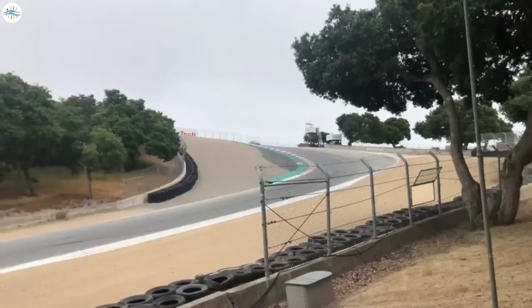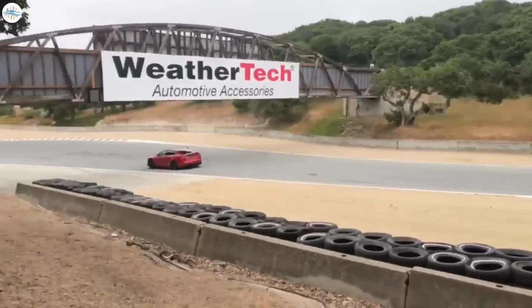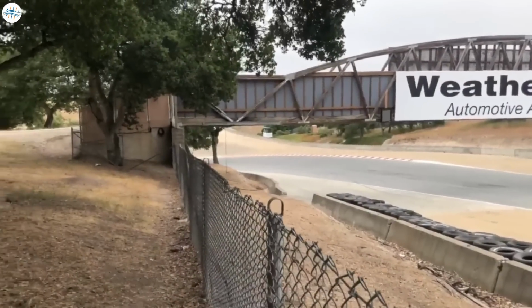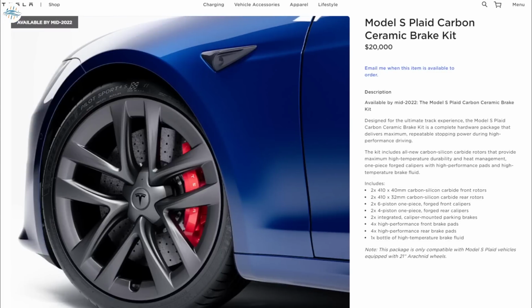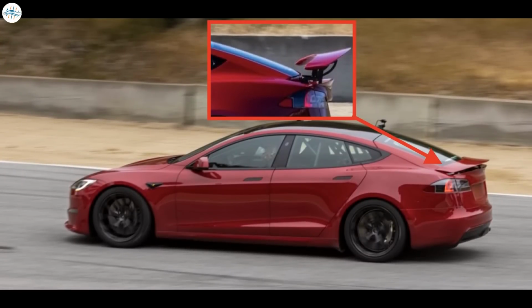During an appearance on the Joe Rogan Experience podcast back in February, Elon Musk revealed that Tesla aims to achieve a lap time in the low 7 minutes for the Model S Plaid. At the time, Musk noted that Tesla might be able to bust 7 minutes with a modified Model S Plaid. The carbon ceramic brake kit could be the first part of Tesla's upcoming track pack for the Model S. The track pack also seems to feature the Plaid's active aero spoiler, which was spotted at the Nürburgring in October.